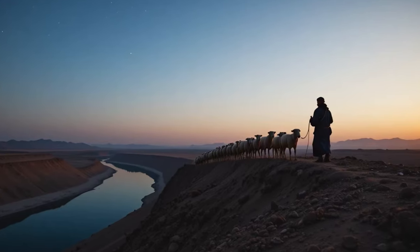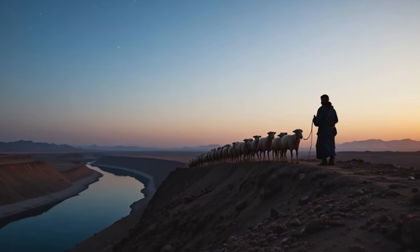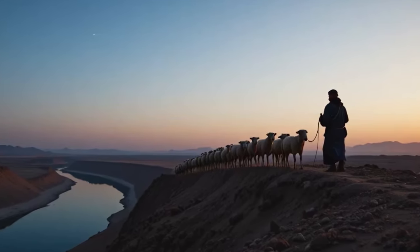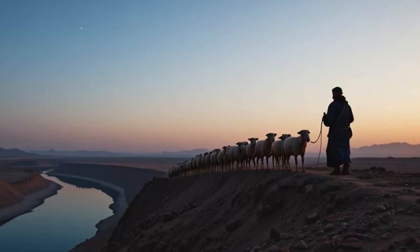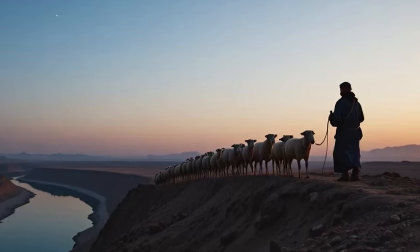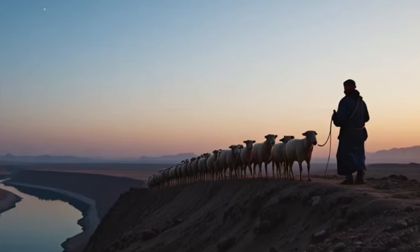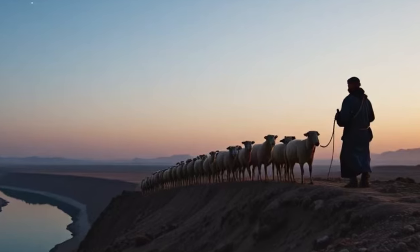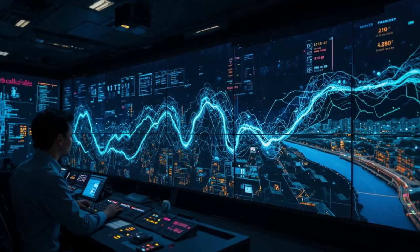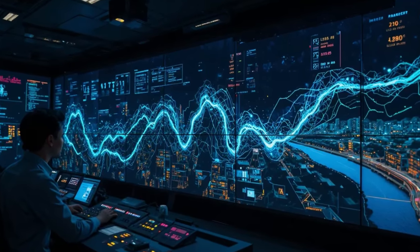drinkable water. Digital sensors constantly monitor salinity, pressure, and flow, automatically adjusting the process to maintain the highest level of purity. Only after passing all these layers of control does the water enter the main canal, beginning its hundreds of miles journey across the Negev Desert. No longer seawater, but a true lifeline for an entire nation built on hope and resilience.